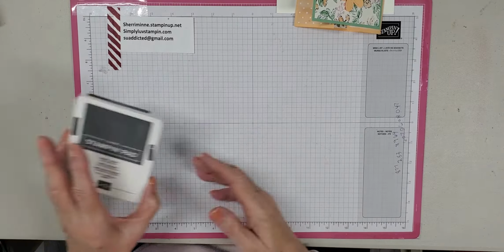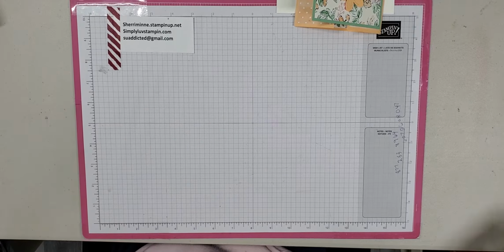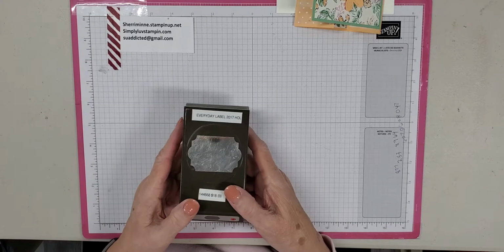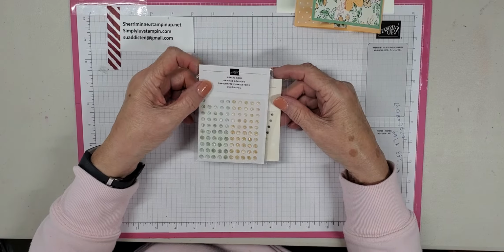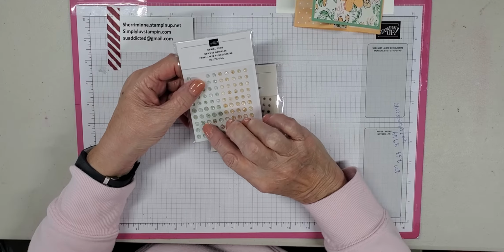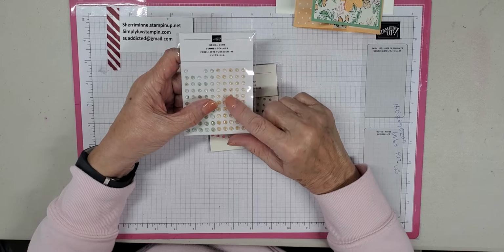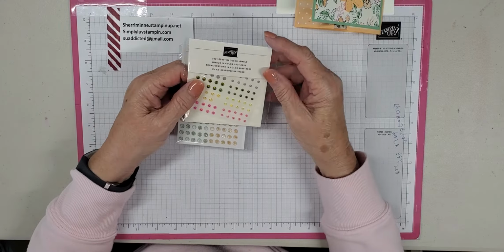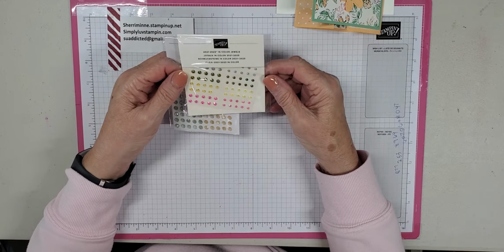We'll be using one ink color today. It's the Basic Gray color. We'll be using the Everyday Label Punch. This is carrying over into the new catalog. And we'll be using some embellishments out of the new catalog. One is called Genial Gems, and they're so pretty, kind of a mint macaron green. And then this is the new Pale Papaya. And also these are the new 2021-2023 In Color gems.